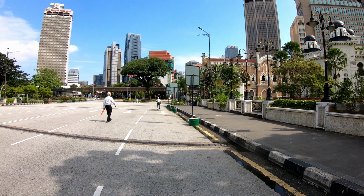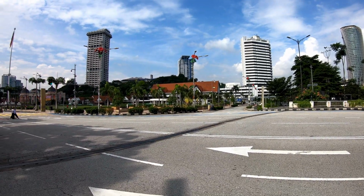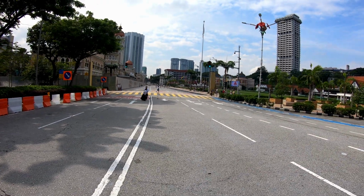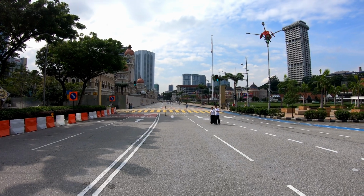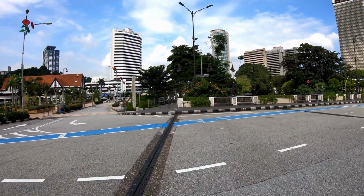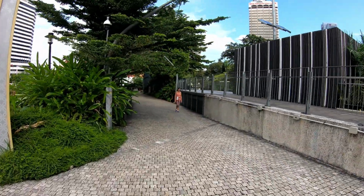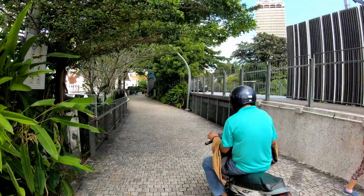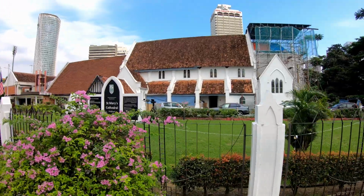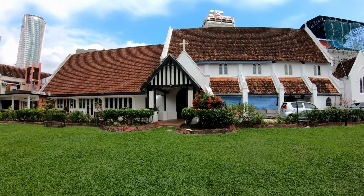It's 11 o'clock now. They've made it into a pedestrian area. This is Merdeka Square. So this is St. Mary's Cathedral. And they actually conduct services in Malay too.